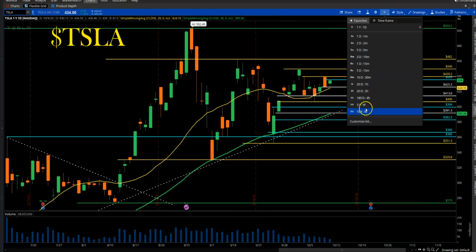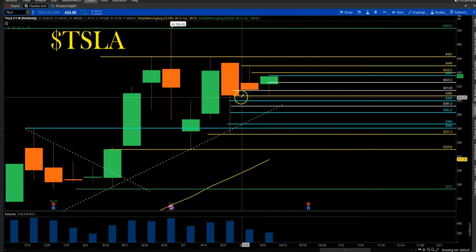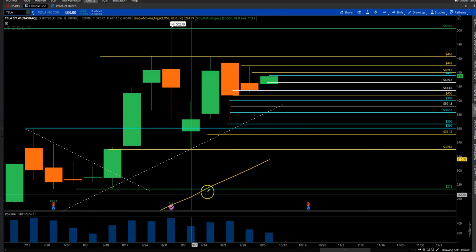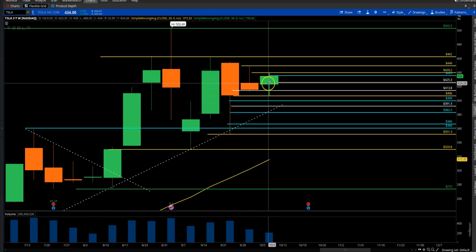Okay, this is a Tesla weekly time frame. Again, you can see we are holding this 406 level on a closing basis very nicely. We did close a couple of weeks ago right around 406, but since then we have not had a close or even a move below that. So that means it is a good support level. And last week was a sort of hammer bar, but with a lower high, right?